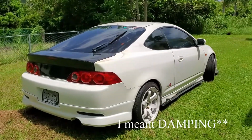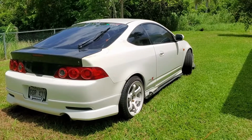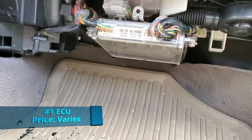Kind of did it when I installed them, I want to say. But that was pretty much it. So for number two, once again, aftermarket coilovers. And I saved the best for last. Number one, guys, an aftermarket ECU.